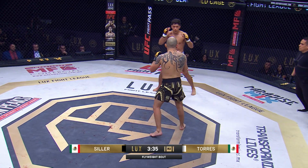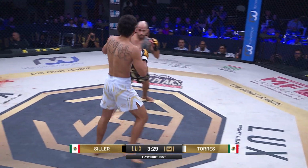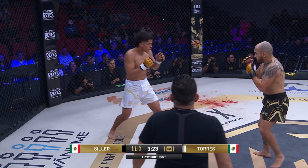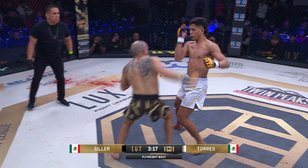Look at that beautiful slip. And that's all because of that footwork that Siller is performing right now. He's switching from southpaw stance to orthodox, finding the right angles that he has to play very delicately against somebody who has got 5 inches on you. Right. But look at how comfortably he's able to shorten the distance and deliver inside the pocket.